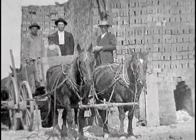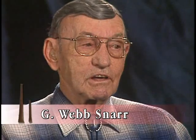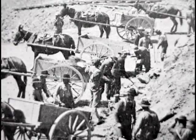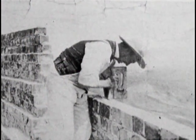Most amazingly, the millions of pounds of brick, thousands of tons of sand, gravel, and concrete that went into the construction of these stacks were not brought in and moved about by modern heavy equipment. Webb Snar's uncle was part of that back-breaking, low-tech effort. It was his project when the stacks were built to haul the sand and gravel that made up the stacks. Wheelbarrows and shovels, calloused hands, and horse-drawn wagons were the principal tools used in this massive project. It was hard work. It was also masterful work.